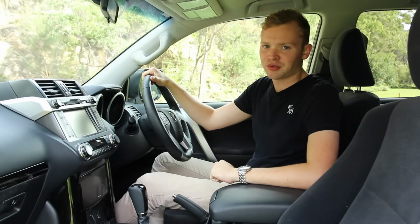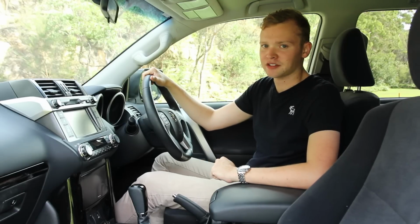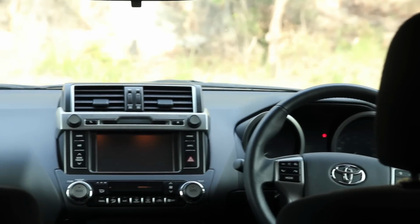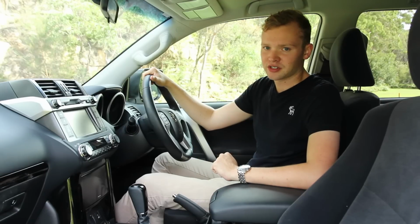While the top-of-the-range Prado Kakadu is decked out in leather and wood, lower-spec Prados like this GXL are fairly basic up front. The grey cloth seating is comfortable enough, but it does need some stronger side bolstering to keep you in place in the corners.